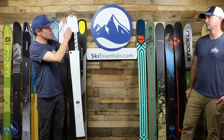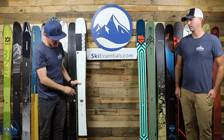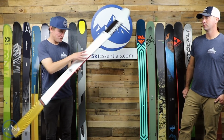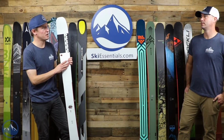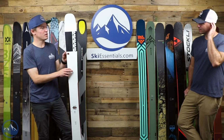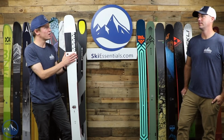It uses K2's Titanal Y-beam, so we get metal along the edges of the ski, full width underfoot, and then that metal tapers to just the center of the ski in the tail. Really cool performance, and it works really well for a ski in this width. It works well in narrower skis too, but I find it's maybe more noticeable in this ski in the way that you can drive really powerful turns in the forebody of the ski.